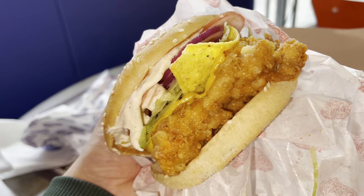This has got to be one of the best Dixie chickens about. The chicken is soft. I like the actual batter. It's got a little bit of spice to it. The nachos still retain their crunch, which is just delicious. Soft chicken, crispy batter, bit of spicy, crunch from the actual nachos in there as well.